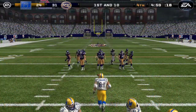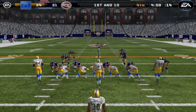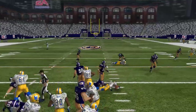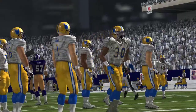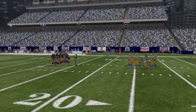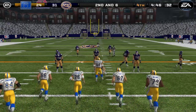First and 10. Ball on the 20-yard line. The home team come out in a 4-3. Steps up. Pressure with the pass right on target to the wide receiver. Moore picks up about 4 yards on that reception. Ball on their own 24.